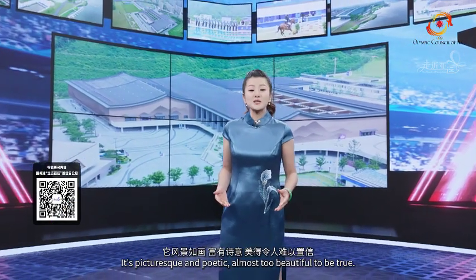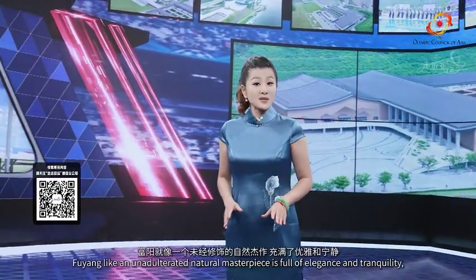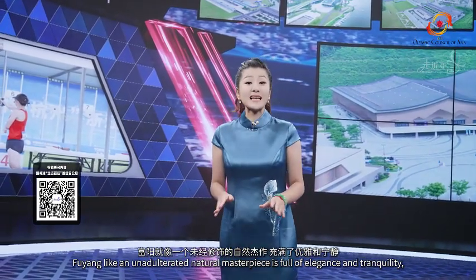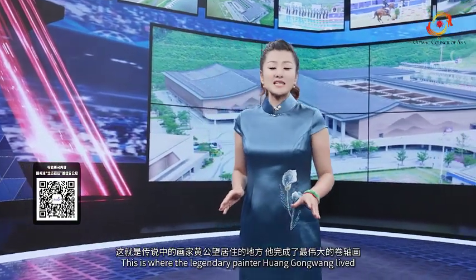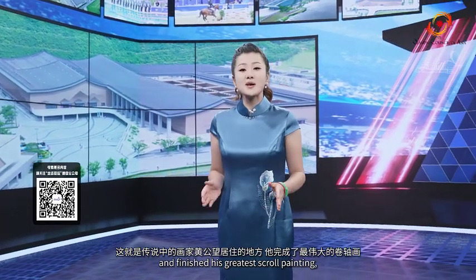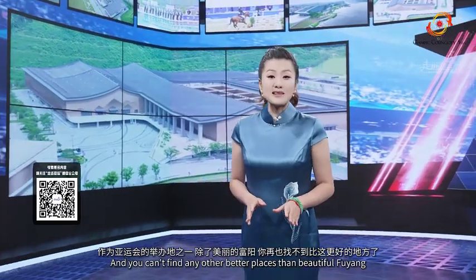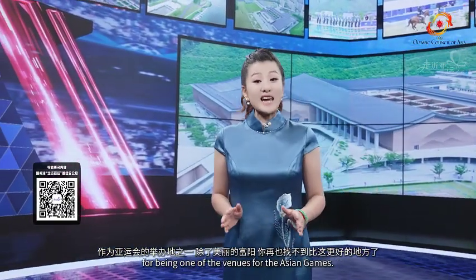It's picturesque and poetic, almost too beautiful to be true. Fuyang, like an unadulterated natural masterpiece, is full of elegance and tranquility, with a pinch of glitz and glamour. This is where the legendary painter Wang Gongwang lived and finished his greatest scroll painting, Dwelling in the Fuchun Mountains. And you can't find any better place than beautiful Fuyang to be one of the venues for the Asian Games.